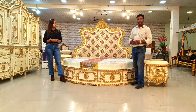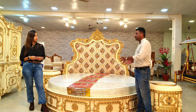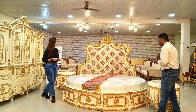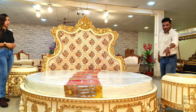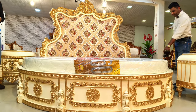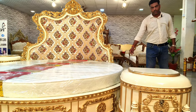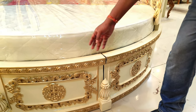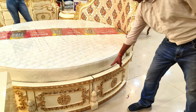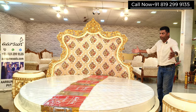So if you talk about the US, most people have small tools at their home. Those are enough to get the installation of these kinds of units done. I'll show you closely how it is done. So the mattress is separate. The mattress just needs to be placed here. Now if you look closely, this first part, the front part, there is a gap on both sides. If you can show closely, sir. So here we have some gap. This part is separate, and similarly this part is separate. So this bed is made in two semicircles. One semicircle and one semicircle, they are put together.